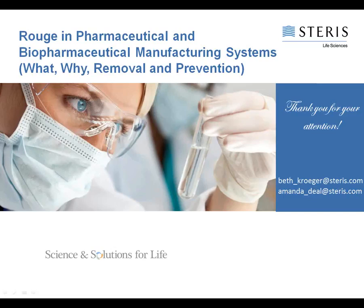Yes, you can get rouge on aluminum. You can especially get the type 1 rouge that can be transferred from one surface, maybe downstream in a pump or on an impeller, and it can be transferred to that aluminum. That would be the best case that I would see, or you would see some discoloration of that metal.